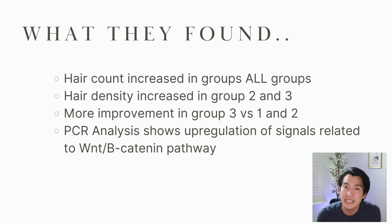They also did PCR analysis. Now PCR is a fancy way of checking DNA signals in the tissue or blood. And what they saw was an upregulation in the Wnt and beta-catenin pathway, which supports what was seen in those rat studies. So what that means to me here is that microneedling again is promising. As it shows, combination therapy is likely better.